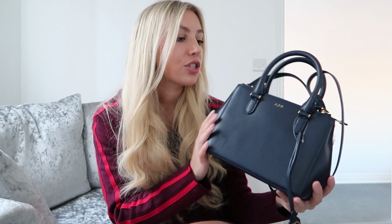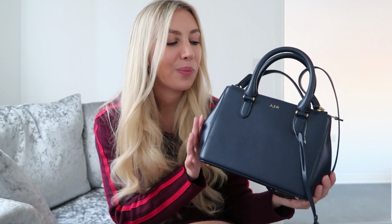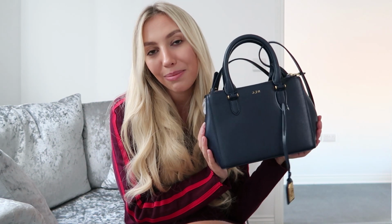I was initially toying between this one and the black one, but I went for this one in the end because, as I said, it's navy and I've got those navy boots. So I am very, very happy. Can't wait to put it in my wardrobe. And yeah, hopefully you love it as much as I do.